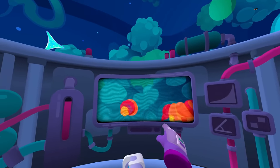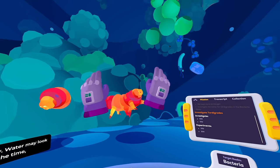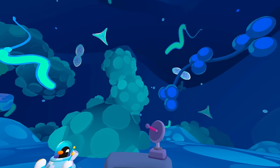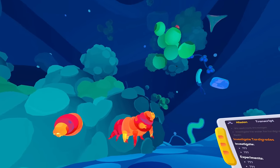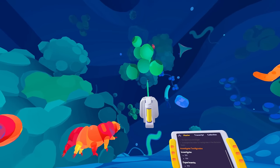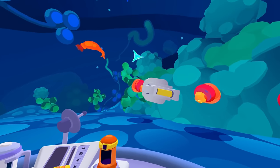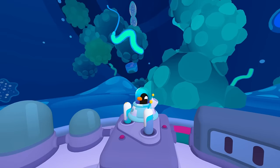Oh, little tiny tardigrades. We are inside that puddle now. Water may look empty to you most of the time, but here in the bacteria realm, you can see that there's a whole other world that's full of life. Oh, it's awful. Including tardigrades. This is what we drink. There's a duck. We drink ducks, tiny microscopic ducks. Okay, there's one more duck somewhere around here. Keep your eyes peeled for him. Do you know where the duck is?